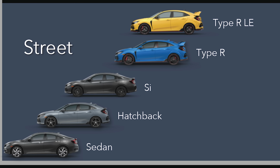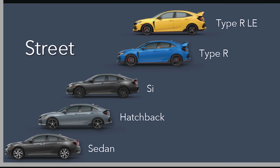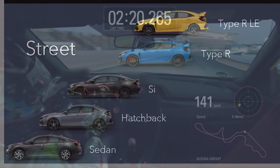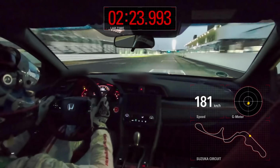So you look at a Civic hatchback, and I'm going to put up a chart here. This is how Honda breaks down the Civic lineup. You have the regular, you have the hatchback, then you have the hatchback Sport, and then it goes to the Si, which is the middle ground. And then they put the regular Type R near the top, and then the LE is at the very top. And as you talked to me about, this was thought about to break that front wheel drive record.